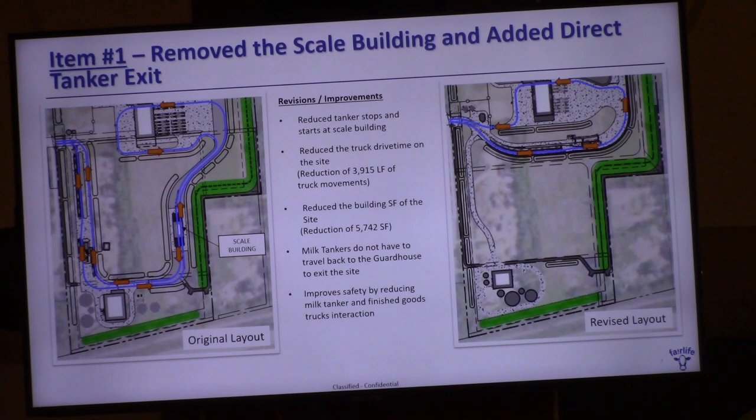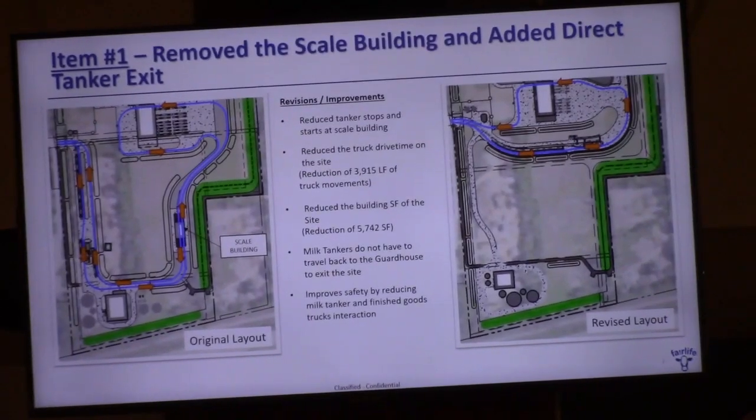I have a question. After these tankers are empty, do they have to be cleaned out or anything? Sometimes and sometimes not. So it really depends how many times they've been used that day. If they're on their third and final run of the day, then we will clean them inside the building before they leave for the remainder of the day. Okay. So the new design you're showing here actually reduces a lot of the asphalt, right? Yes. Yeah, we've reduced a lot of the impervious surface there and a lot of truck movement. Yeah. Okay.